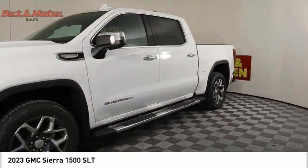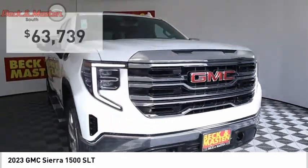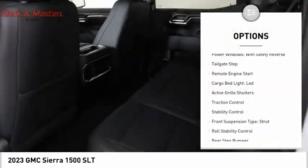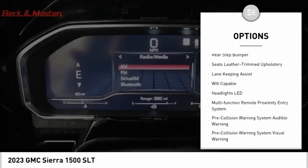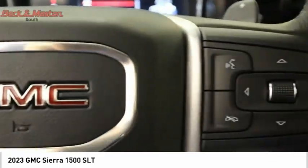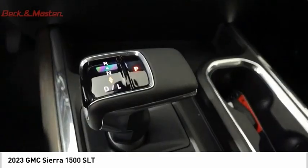Power and advanced technology can both be found in this fantastic truck, and it is priced below $65,000. Here are some of this vehicle's great options: power windows with safety reverse, tailgate step, remote engine start, cargo bed light, LED, active grille shutters, traction control, stability control, front suspension type strut, roll stability control, rear step bumper.